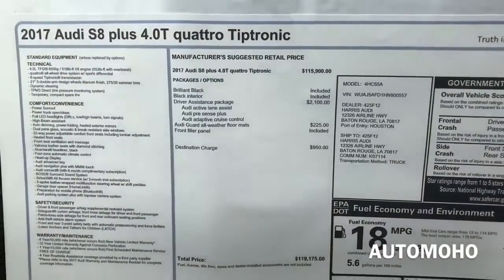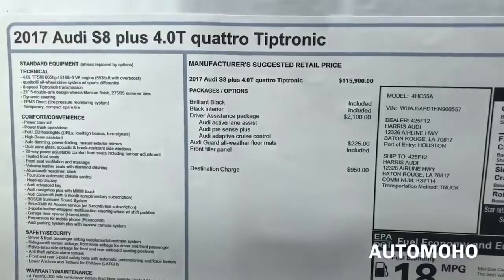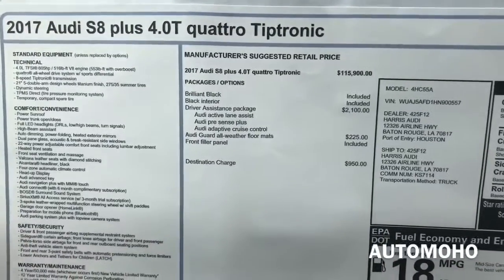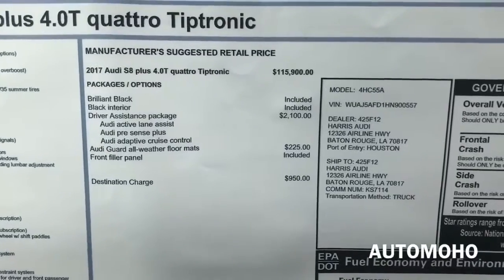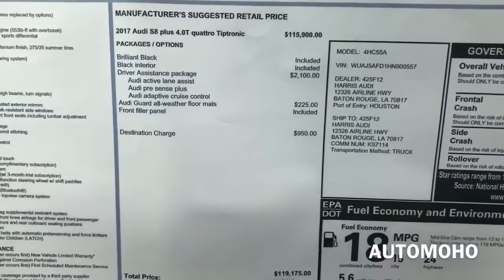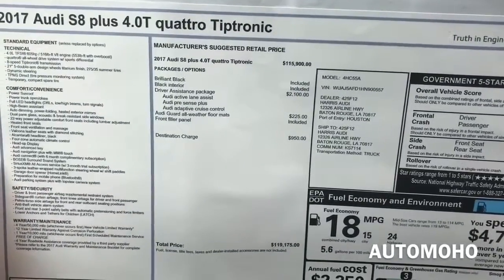So here we have the sticker of the car. As you can see, all the standard and optional equipment that comes with this vehicle. So the base price starts from $115,900, and with all the optional equipment added, it comes up to $119,175, and that's including destination charges.